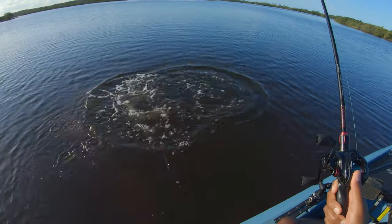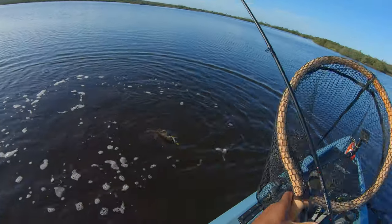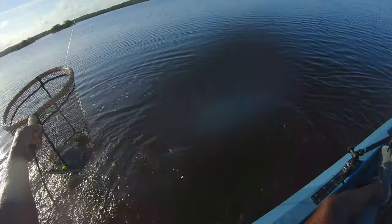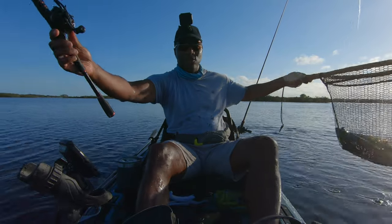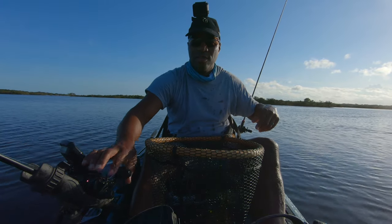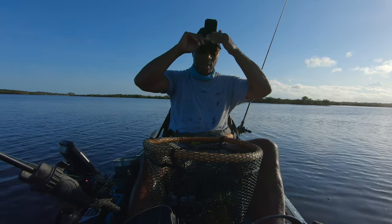Oh yeah, it's a flounder. Big old flatty. Big flatty. Look at that. Figured it out. Fish on. All right, now I got to dry off. But that is a big old fat flounder. As soon as you catch a flounder, he suctions himself to the bottom.